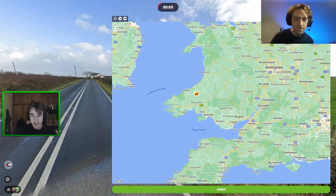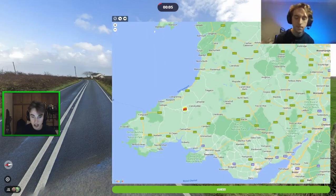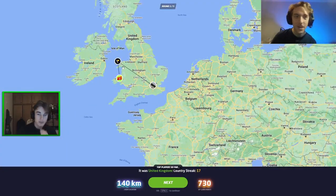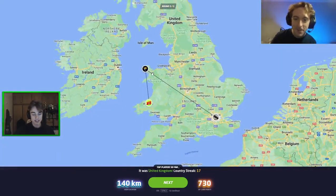So I think I'm gonna go southwestern Wales here, north of Carmarthen. So I'll try that. And okay, it was all the way north there near Anglesey. Yep, you got Wales. That's good to see. Classic road gap meta.